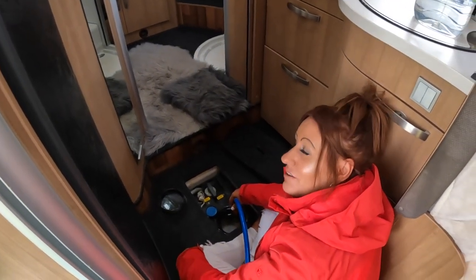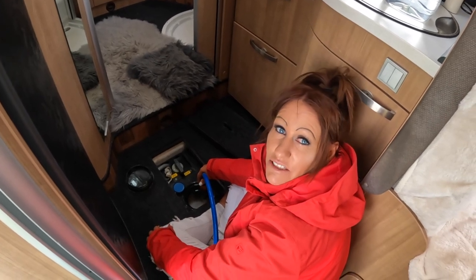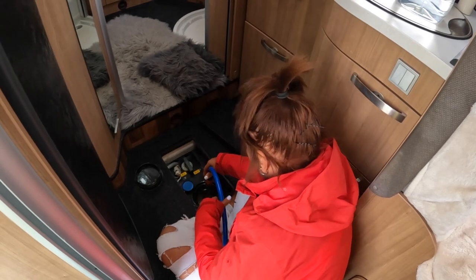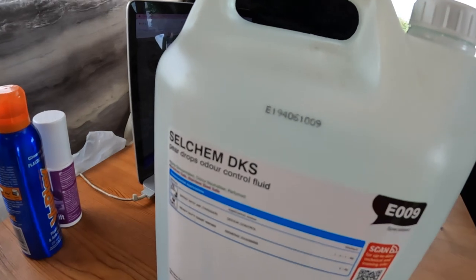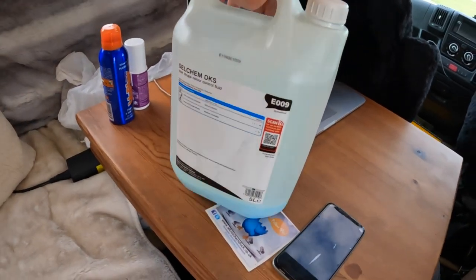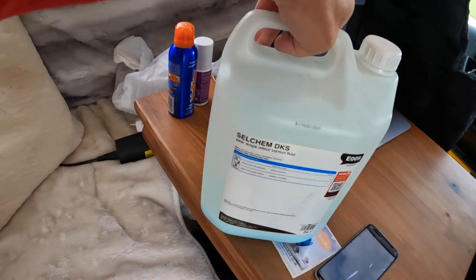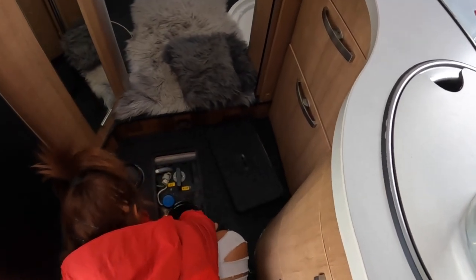Well, I say that, but my tip would be just make sure you flush it through at least once a week, once every 2 weeks if you're able to. Or properly flush it through like this. Or just get some of this. Sell Chem DKS. Yeah, that's only for odour, isn't it? Yes, it's only for odour. As far as I'm aware, it doesn't actually get rid of the bacteria, which is the problem. It's the bacteria which is smelling, which is stuck to the sides of the tank. That's why we're hosing it.